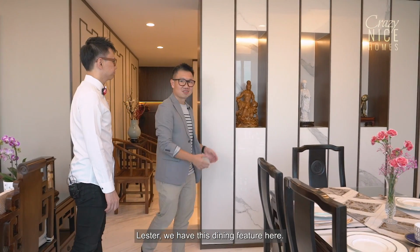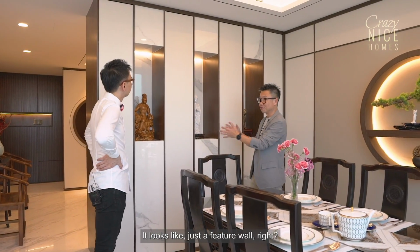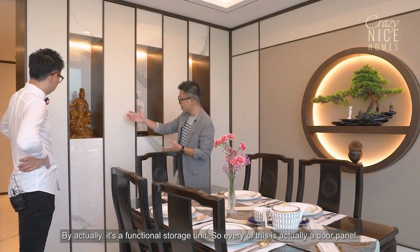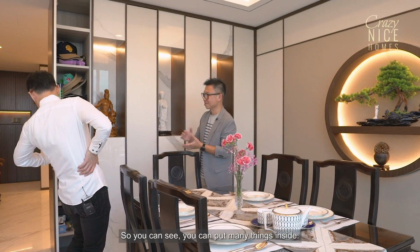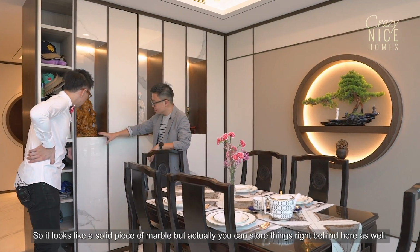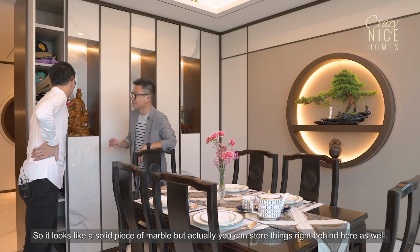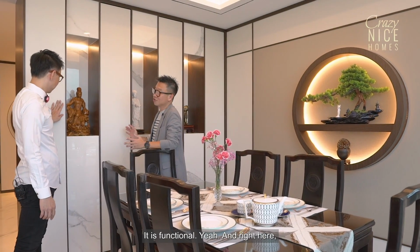Esther, we have this dining feature here. It looks like just a feature wall, but actually it's a functional storage unit. Every one of these is actually a door panel. So you can see you can put many things inside. It goes through as well. It looks like a solid piece of marble, but actually you can store things right behind here as well. So you don't waste the space. Below, so it's functional.